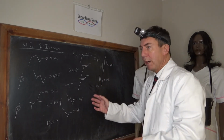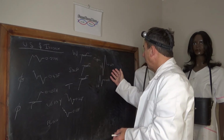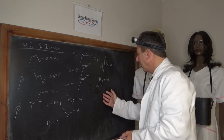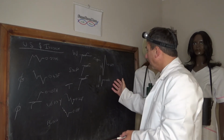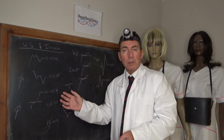Copper has been chopping about, did a significant break, but it's now come back. It's 0.45 from the floor, so it's below half marks. And US steel is finally showing some signs of life again. It's 0.40 from the high, so it's above half marks, 40% below the high.